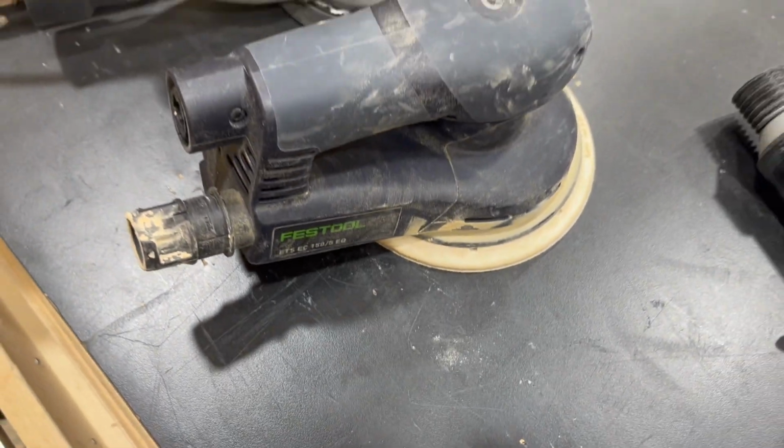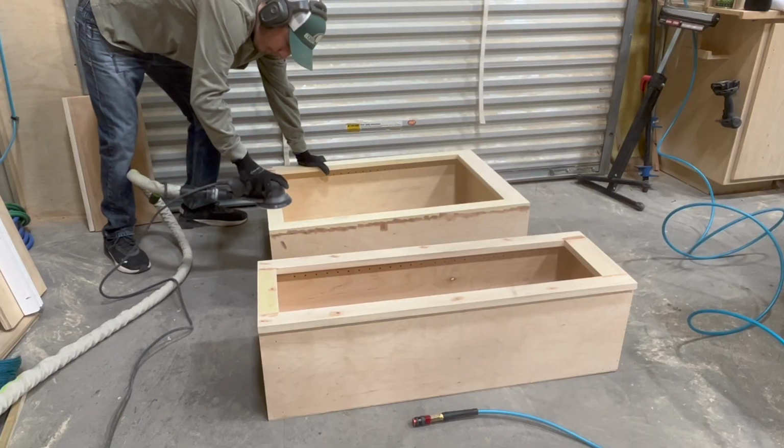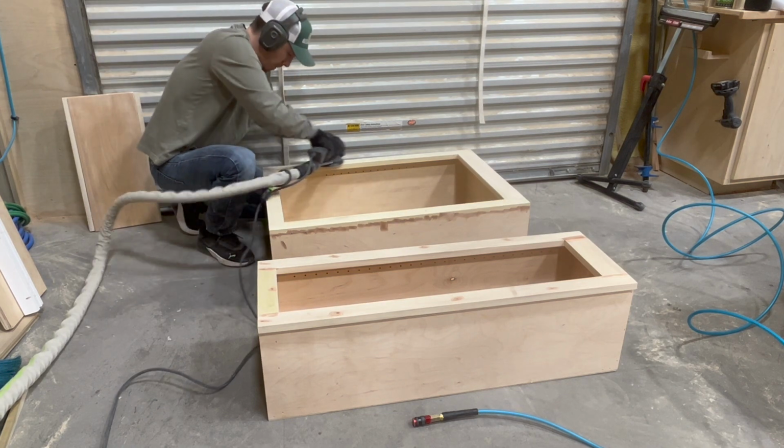I'm going to do a complete video showing you how the 3M sander compares to the Festool, but let me just rattle off a few things about the 3M that I think make it a great Christmas gift, despite the price tag being a hefty one. Depending on where you get this bad boy, you can find it cheaper than the Festool equivalent. It matches the sanding stroke of the Festool EC150.